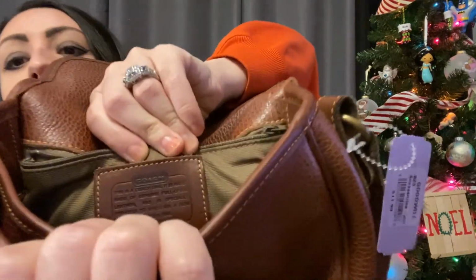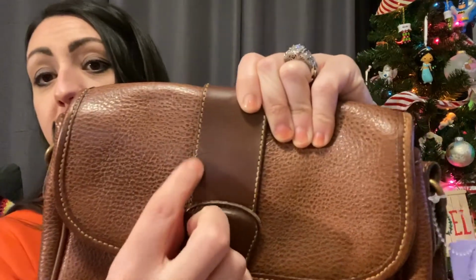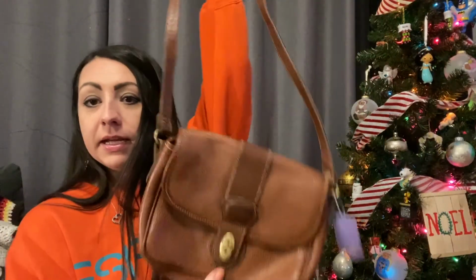Can you see it there? I do believe it's authentic. I've come across a lot of fake Coaches and a lot of authentic Coaches. And I believe this is a vintage Coach. Not super, super vintage, but probably 10 or 20 years old. It does have a pen mark there. I honestly didn't notice it till now. It is a really cute purse.